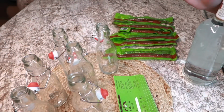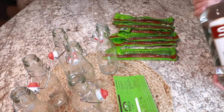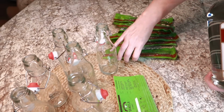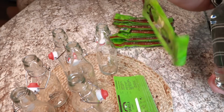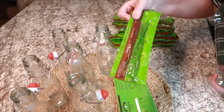Okay, so it is gonna be so easy to make this vanilla. It's probably easier than y'all realize. So all you need is some food grade glass jars, some vanilla beans. Make sure you get some good quality vanilla beans. Y'all, I could smell these vanilla beans through the box that UPS delivered them in.